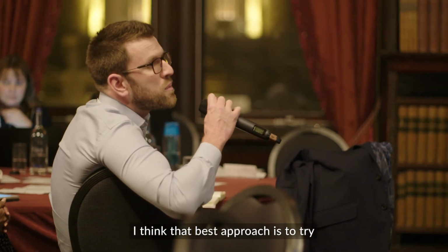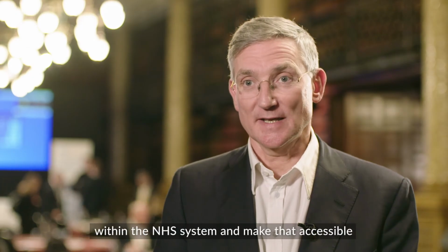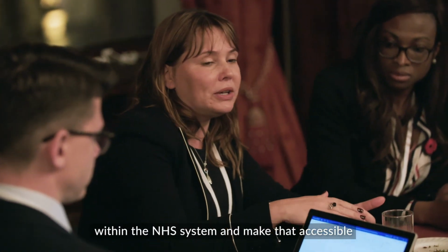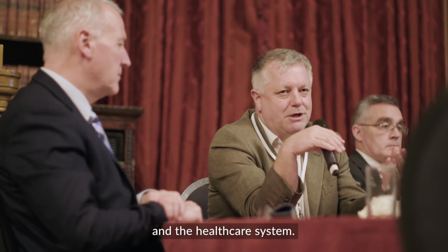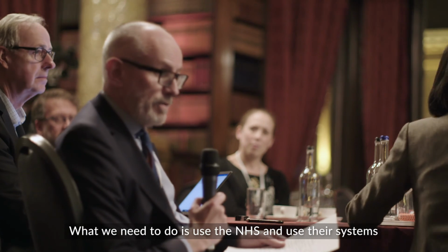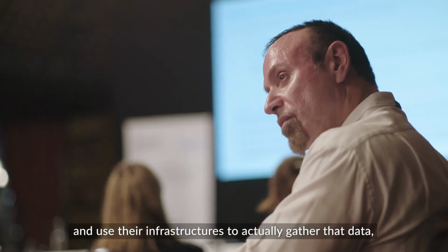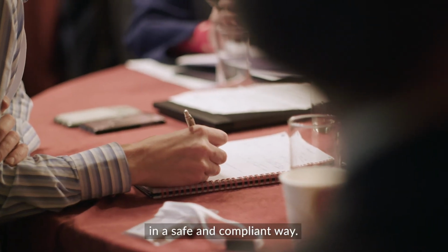I think that the best approach is to try and join together all the valuable data sources there are within the NHS system and make that accessible to industry and patients and clinicians and the healthcare system. What we need to do is use the NHS and use their systems and their infrastructures to actually gather that data, to set the standards, to work together, but in a safe and compliant way.